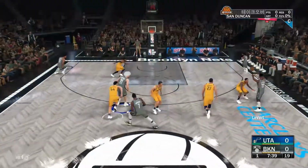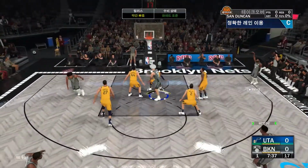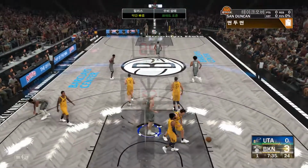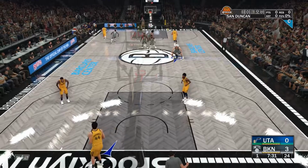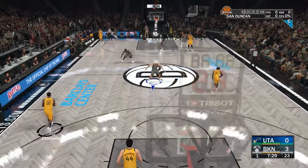Pass to LeVert. Irving with a clean look. That's good. And it's LeVert with the assist. Man, it is tough holding down Kyrie. Smooth release on that shot.